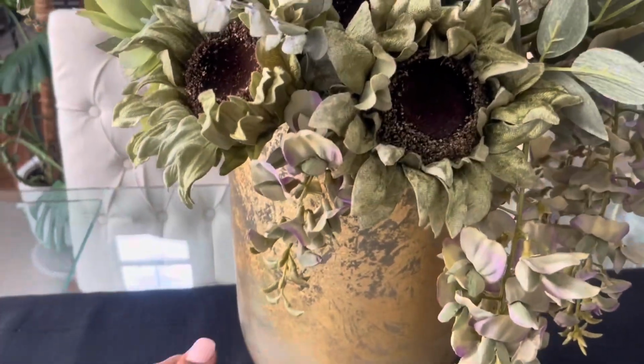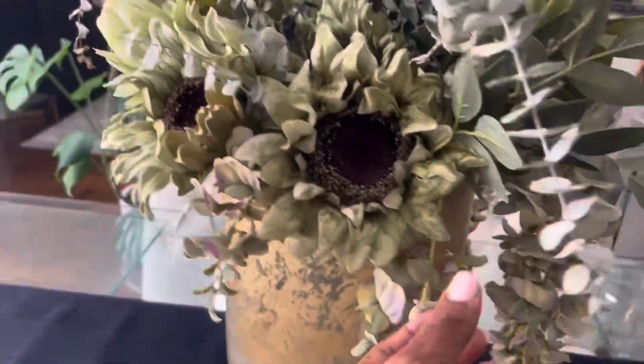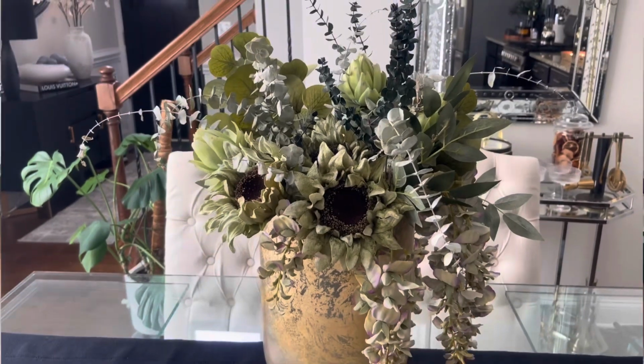So I'm just making sure that nothing fell out of place. This was put together rather haphazardly on purpose, but it is a certain look that I want to achieve. So I'm just checking everything to make sure it's still secure.